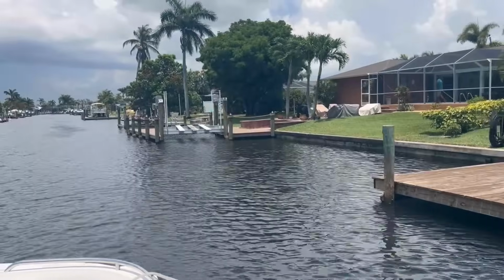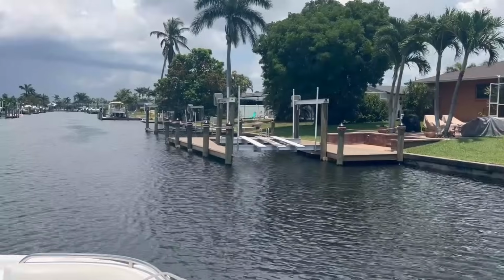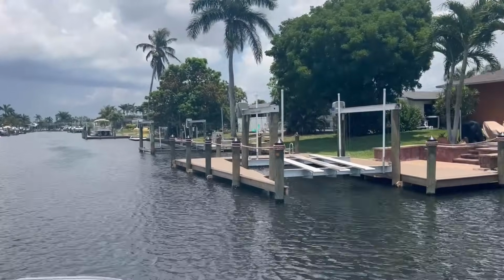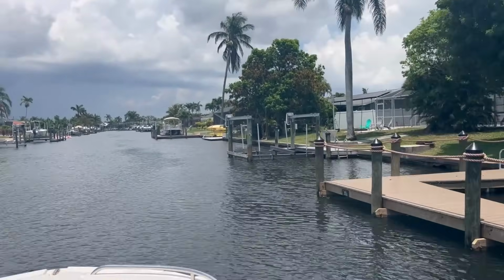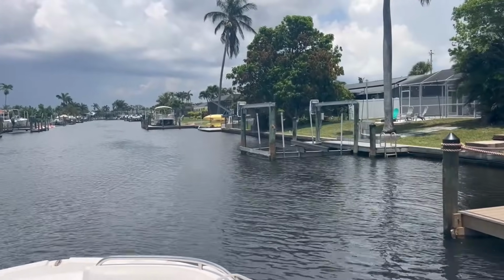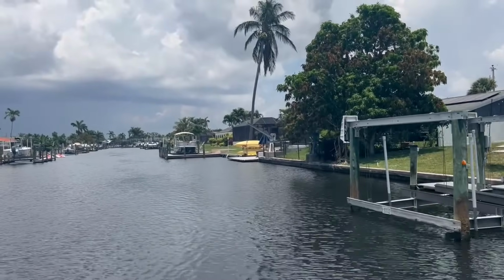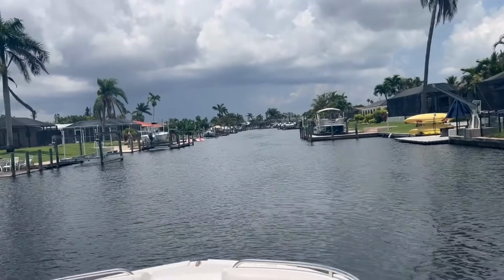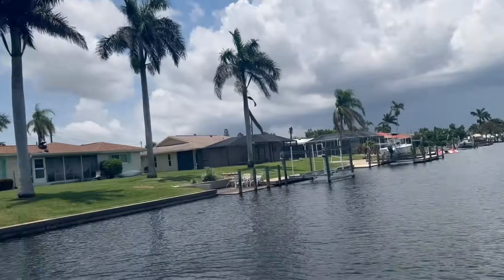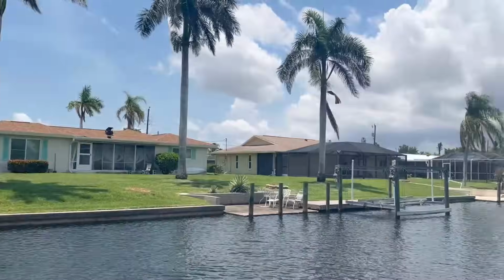So one of the things you're going to notice is now that we're to the north of Cape Coral Parkway, boats are definitely going to be a bit smaller, just because you have to get under a bridge that's got, at the tide level we're at right now, about 8 foot of clearance. So just got to keep in mind, you can see tides definitely do affect where you can go sometimes.